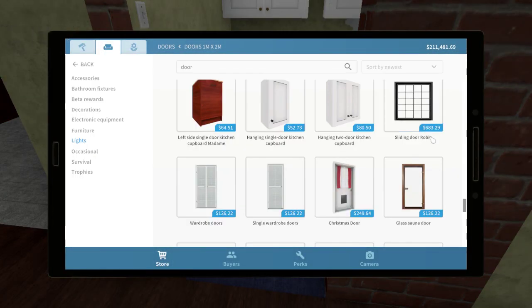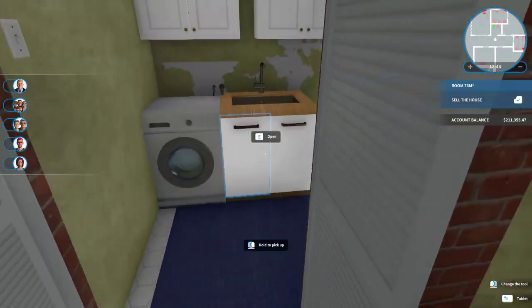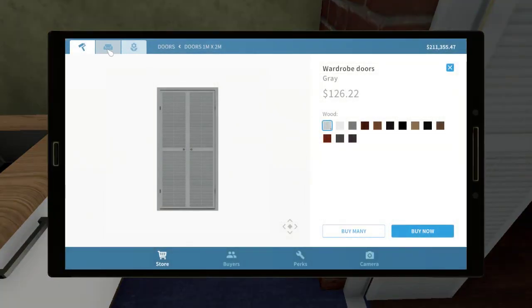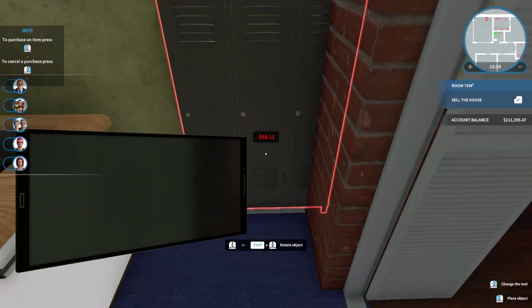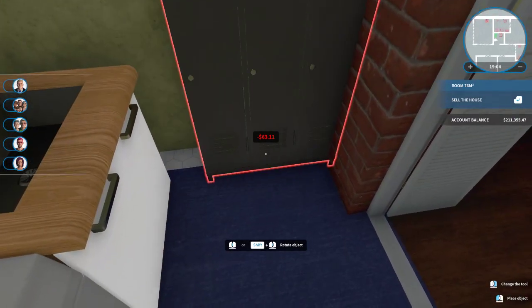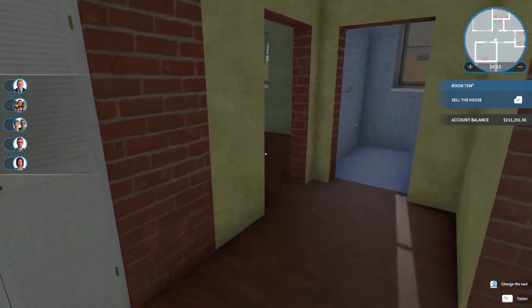Okay. I want these. These are what I want. It's fine. That means I can just put something here. I'll be fine. This is just where you keep all your supplies. You gotta keep it in a nice, secure place. Perfect. Look at this. That's lovely. That's a lovely little room right there.